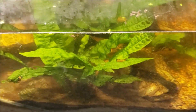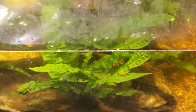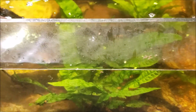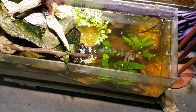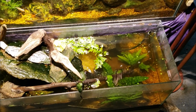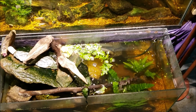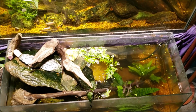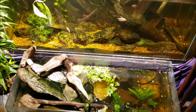It's only got a few little guppies and Endler hybrids in there. I've got a male cherry barb that was harassing my females, so I put it in this tank. Again, I pull the weeds out as they grow on the surface, the duckweed and the water sprite. As that gets a little out of control, I pull that out occasionally, and as the water level gets low, I top it off, and that's it. As long as that water's flowing, I don't worry too much about it.